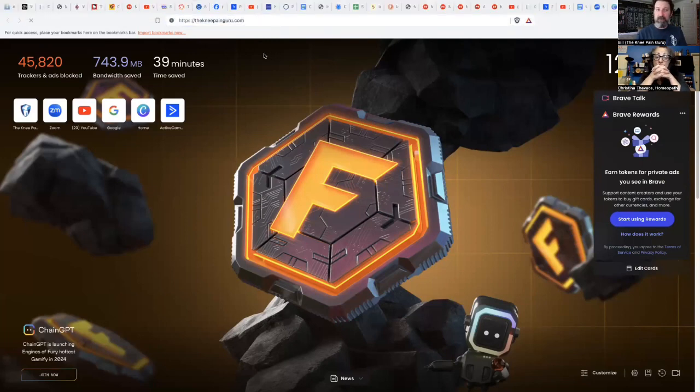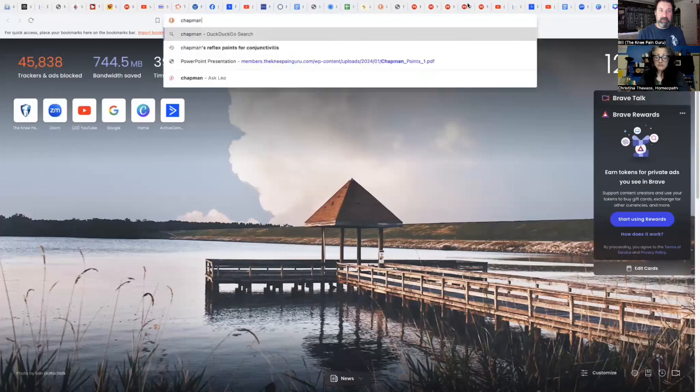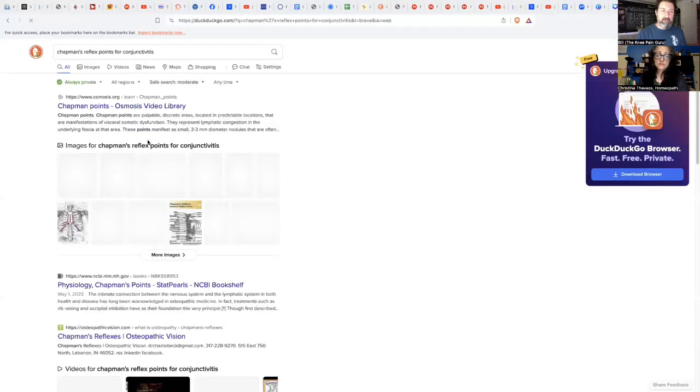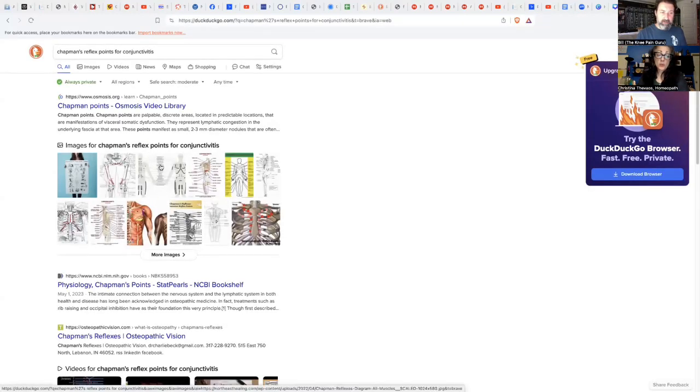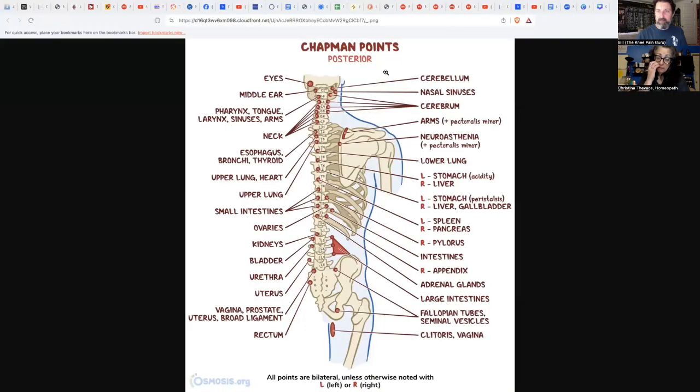I think we talked about this briefly. There it is. Okay. So, just in case for reference, whenever there's a swelling issue or an inflammation issue, Chapman's reflex points for conjunctivitis. So these are Chapman's points for out of the way for the eyes. Right there.